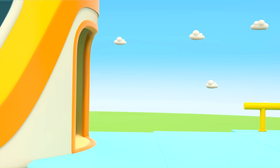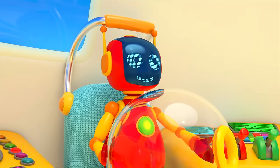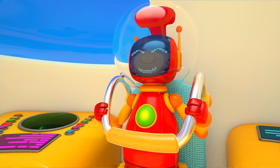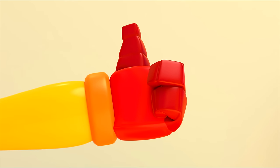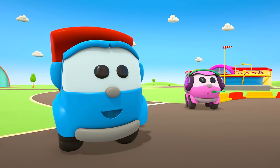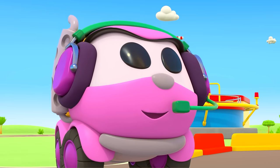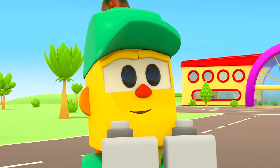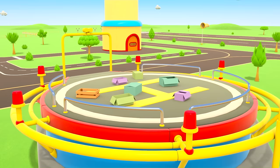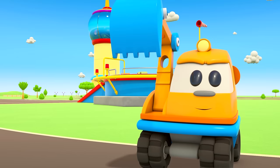Now for the launch. The astronaut robots are going into the rocket. Testing, testing. The robots can hear everything. The rocket is ready for takeoff. Let's stand clear for takeoff. 10 seconds till liftoff. Oh, where are we going to watch it take off? Guys, we can go to the helipad. Oh, it's messy there. Lifty, let's go. We'll clean it up.